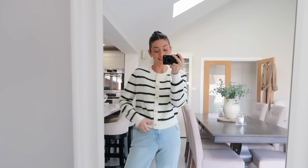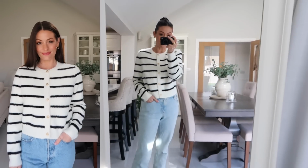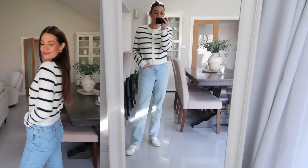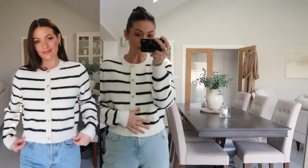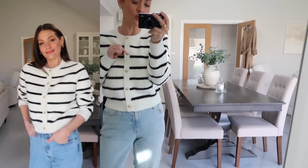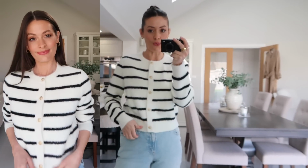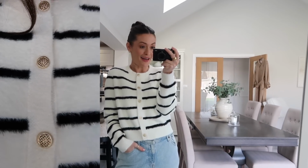But first up is this gorgeous cardigan, and like I said, I just think that this is the most perfect cardigan for coming into spring. I've just started with a pair of wide leg jeans and my Vejas just to make it a little bit more casual, but I do think this as workwear with a pair of smart black trousers would be lovely. It's an off-whitey cream colour with black stripes running through, and these gorgeous little gold buttons. I like the fact that they're not too bright gold, they're almost like a muted gold. It looks really lovely quality, it feels so comfortable on, and I love this.